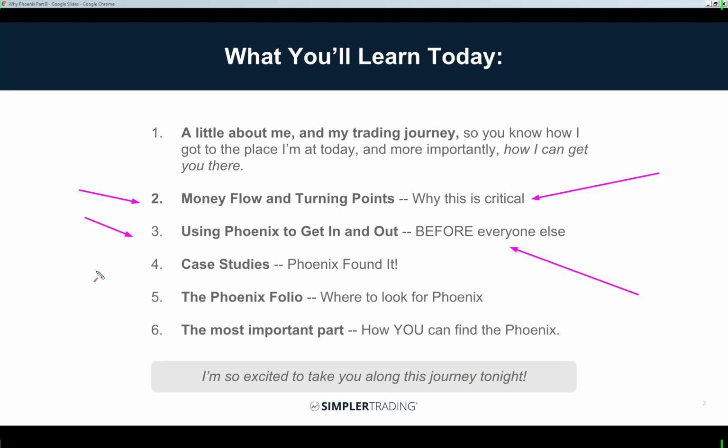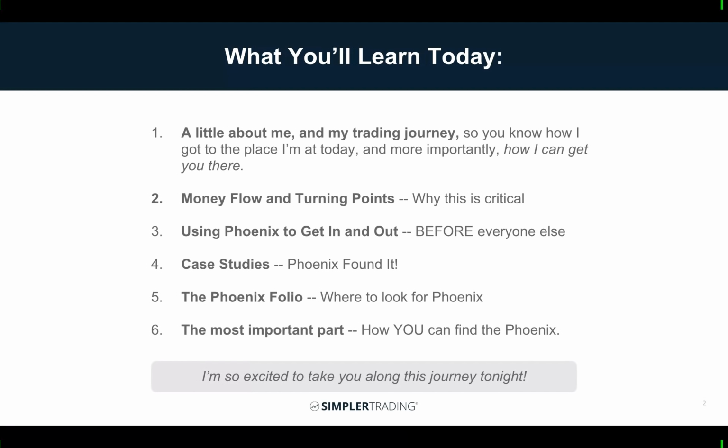We're also going to go over some case studies and the Phoenix Folio. The Phoenix Folio is my favorite part. This is a comprised list of stocks that I have gone through, and I have picked these out just for you to set up the Phoenix Folio, and this is basically the gold mine and where you look for those stocks. So the most important part of this is how you find the Phoenix. So we'll go ahead and get on to that.